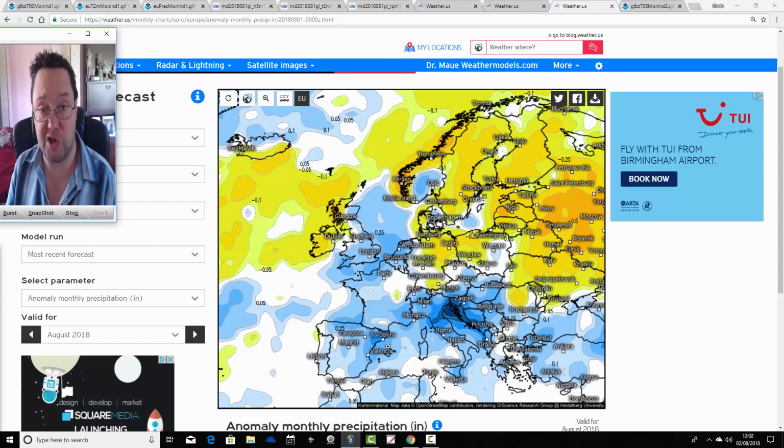So a warmer than average month, yes, but not as hot, not as extreme with the heat as it was in July, although in the next few days we may get some very high temperatures, but I think that will be offset through the month by cooler days, more showery days as well.